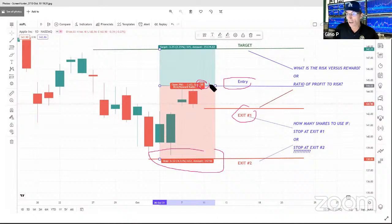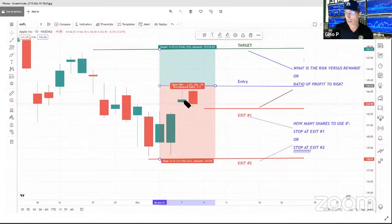It changes it to 38 shares. No math needed. It's still 1% of your portfolio risk. You don't have to figure out how many shares. It's perfect right to the share amount. And what I do, Tim, is I usually round this down a few shares, if there's commissions involved and stuff.